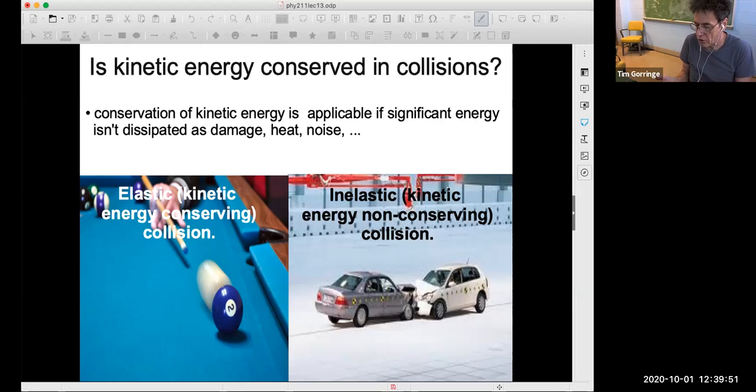The guide to whether it's conserved or not conserved is really whether significant energy is dissipated in the collision in other forms. So in the collisions of a pair of cars, there might be damage. That's dissipating energy into damaging the cars. There might be heat. That's dissipating energy into heat in the collision. There might be the noise of the collision. That's dissipating energy into the noise associated with the collision. If that dissipation of energy into damage or heat or noise or other forms is significant compared to the original kinetic energies of the colliding cars or the colliding particles, then kinetic energy is not conserved because you've dissipated significant amounts of it. And so you can't apply kinetic energy conservation.